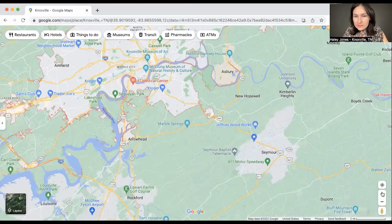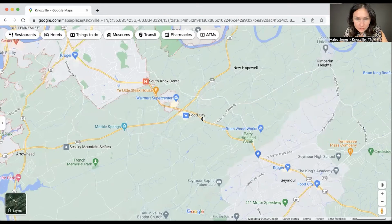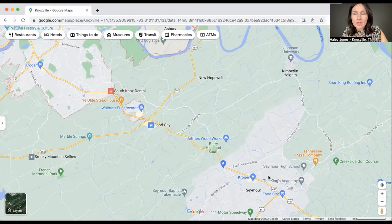And then Seymour is technically within Knox County. Part of it's in Blount, part of it's in Sevier. So you can see right here, this is still partly Knoxville. And then you have some major roads like Kimberlin Heights, another area going out towards the river. And you can see some really cool houses, lots of cool big lots, like acres. So that's nice. Now let's talk about new construction.